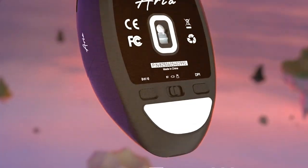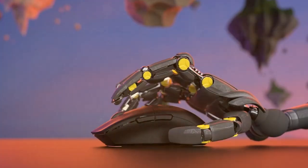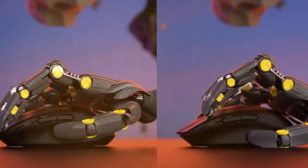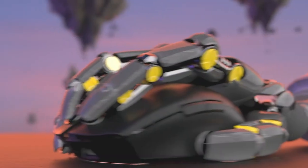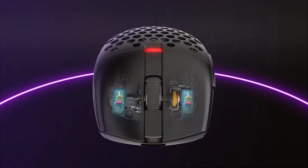In terms of quality, the Area XT7 doesn't disappoint. It's built to withstand the rigors of gaming, with durable materials that can take a beating. The mechanical switches provide a satisfying click and are built to last.